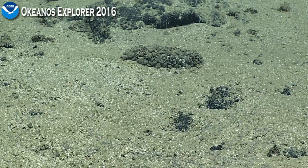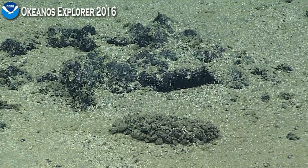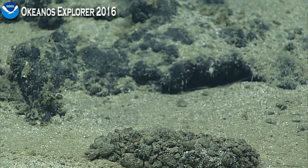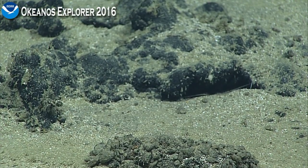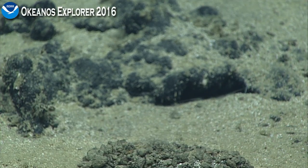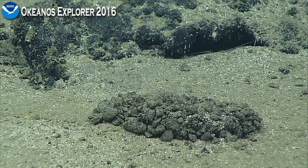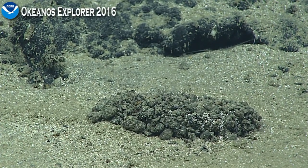Anything here? Not really. Oh, wait. Look up. That's something covered in pebbles. Now we're looking at the pile of pebbles. Something's in there, huh? Yeah, it looks like it. Zoom toward the bottom. Tilting down. I wonder, is that Hawthorne covered itself with rocks?